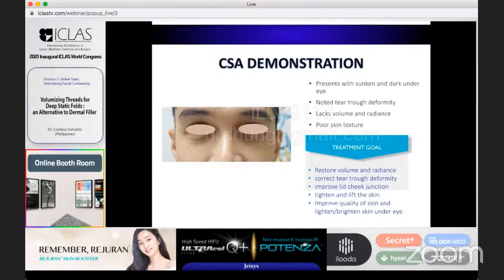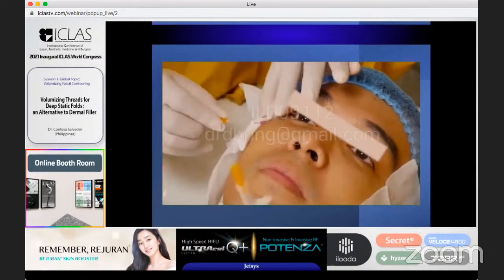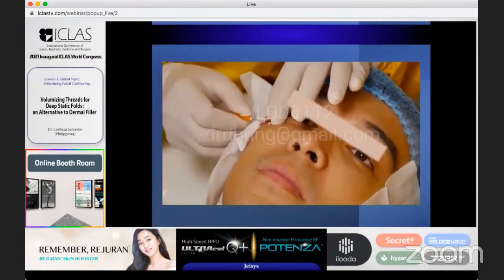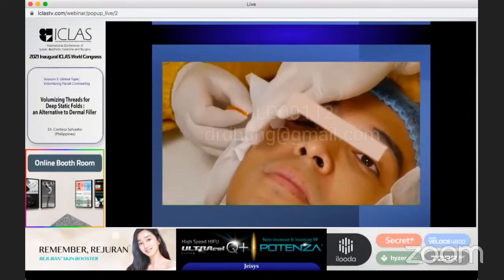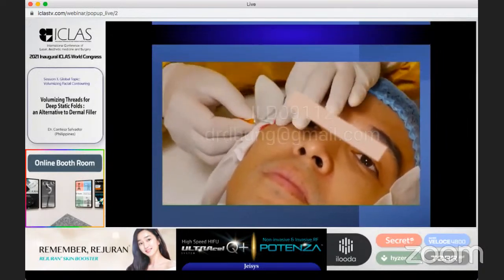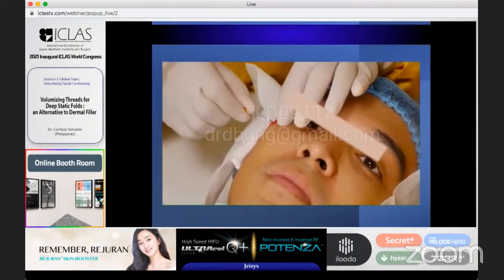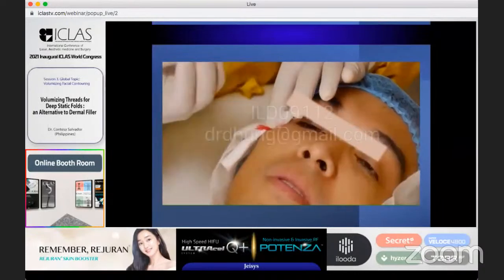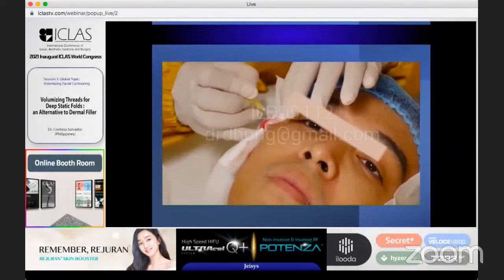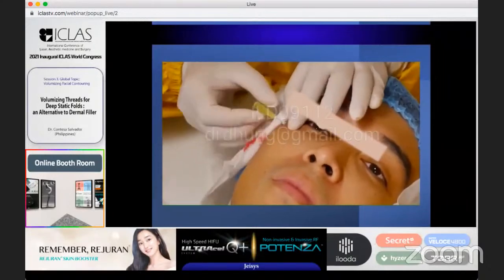For this case, I used Super Tornado PDO threads preloaded in gauge 25, 50 mm length cannula, and these are thicker and longer. 5 entry points on each side of the inferior lateral orbital rim, 5 mm apart, with the insertion of those PDO threads in a horizontal linear pattern, parallel to each other in a subdermal plane.